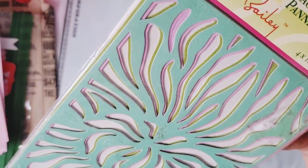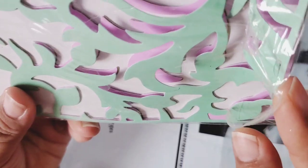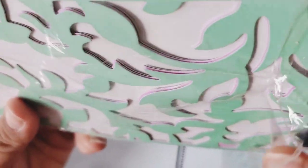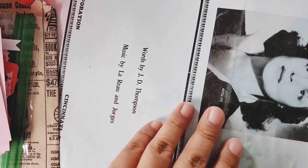And then she sent me this large, it's 4x12. And these are die cuts. They're like pattern die cuts. They're thin. I don't know if you guys can see. So you can put these on top of a tag. And you can use them as stencils. Or you can use them as just texture on the background. So love those. Those will go to journals.